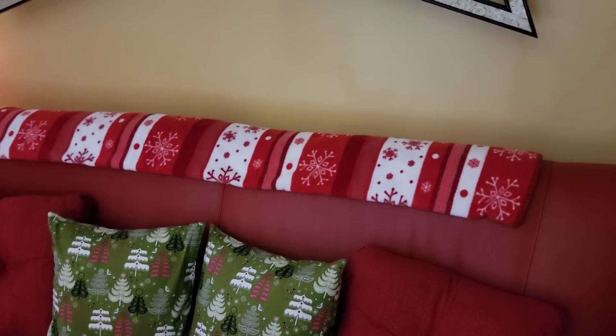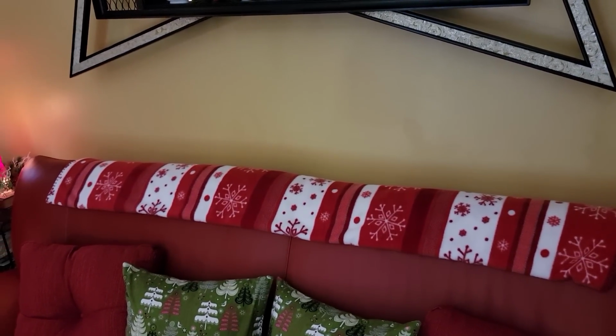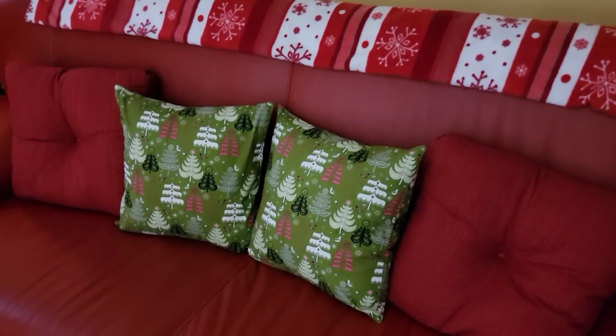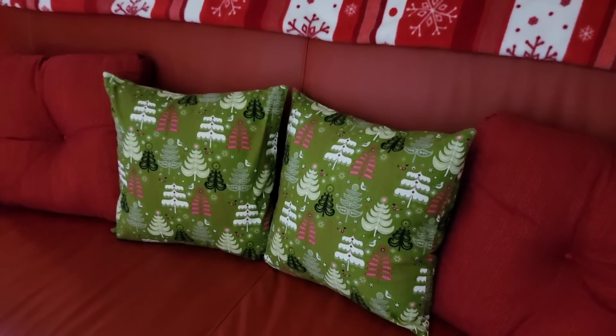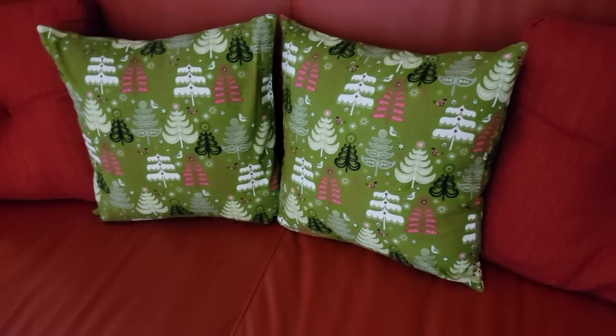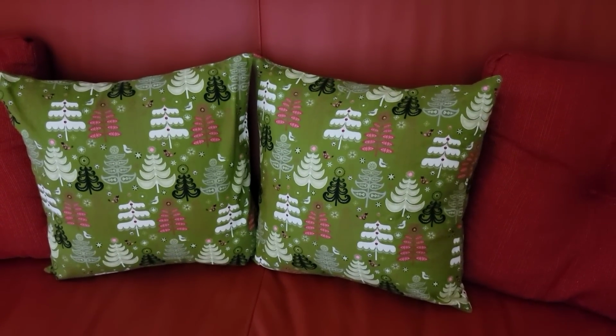And this is the other thrifted soft throw. And I ordered those 2 pillowcases online, just the pillowcases. Some lady makes a lot of them. She did a good job.